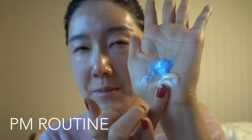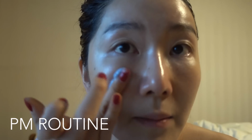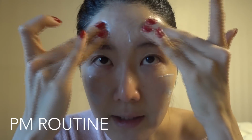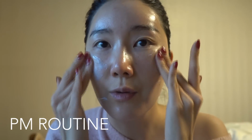So I'm just gonna put that on to just boost up the effect and mix that together. I'm gonna put it on in a very thick layer. And I'm just gonna think of it as kind of like my sleeping mask, so I don't need to soak it fully into my skin. And voila! So this step is gonna definitely help you portray that glass skin the next morning.